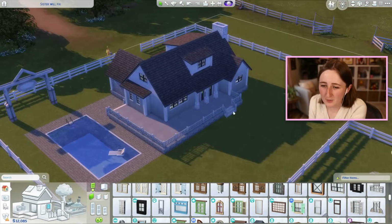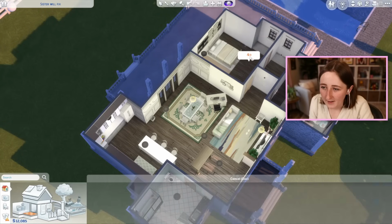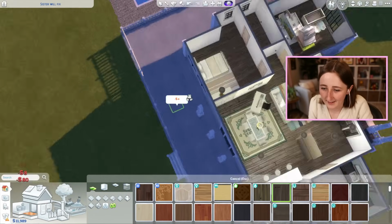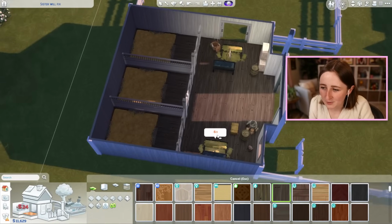Okay, so here's kind of what I'm thinking for all the window placement. I'm trying to be a little bit careful about not putting too many windows because sometimes I do that. And I have totally destroyed my poor sister's floor plan, so give me a second. I might actually use this same wood floor on the porch because it kind of matches the door exactly. You know what? That actually looks really nice.